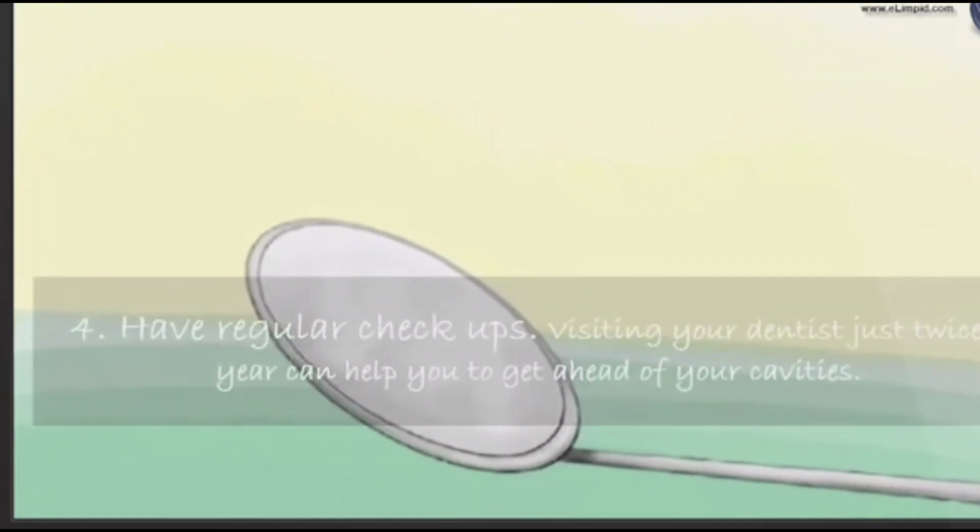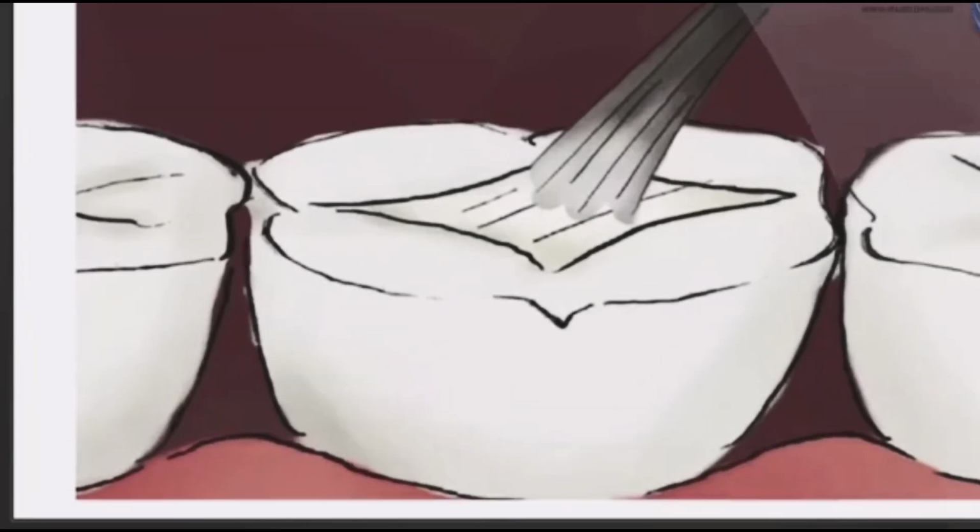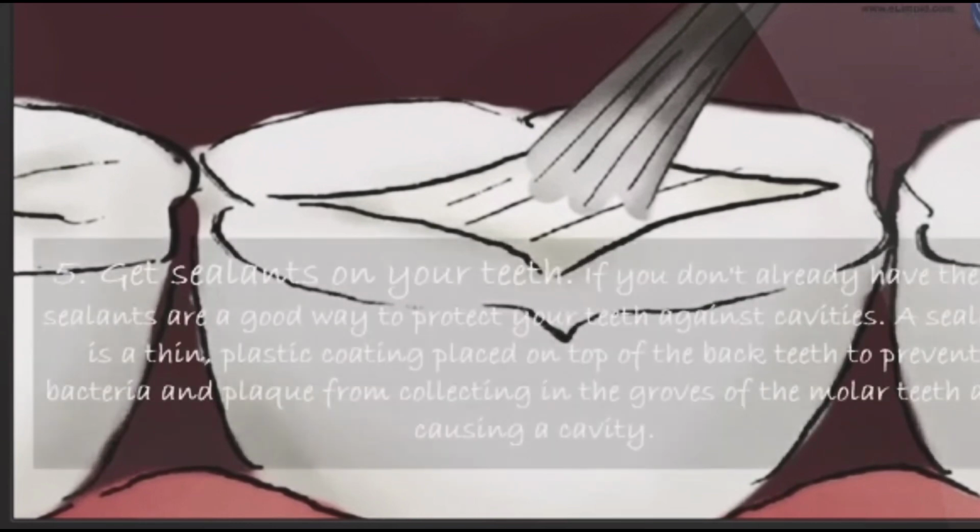Get sealants on your teeth. If you don't already have them, sealants are a good way to protect your teeth against cavities. A sealant is a thin, plastic coating placed on top of the back teeth to prevent bacteria and plaque from collecting in the grooves of the molar teeth and causing a cavity.